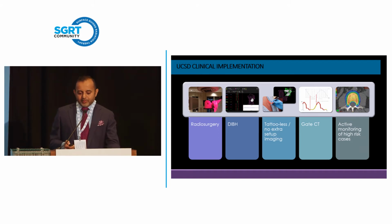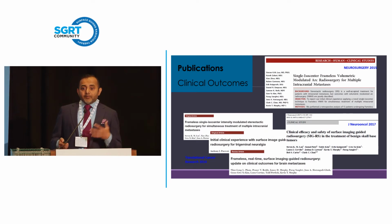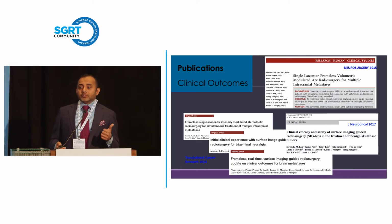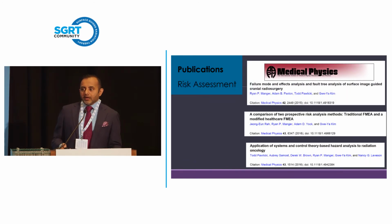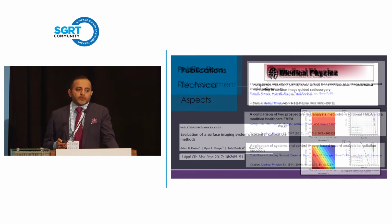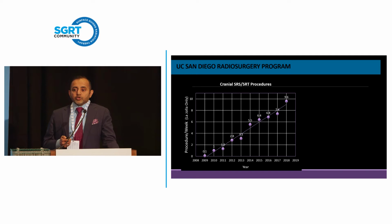And there are a bunch of publications you can look up, both on the clinical end and technical end. Back then, when we first started in 2009, our aim was really, hey, can we use surface guidance and do this safely and accurately? And so that's where we started. Now, over time, we've gone from doing surface-guided radiotherapy in brain tumors using a single isocenter for a single lesion to now doing multiple lesions with a single isocenter.